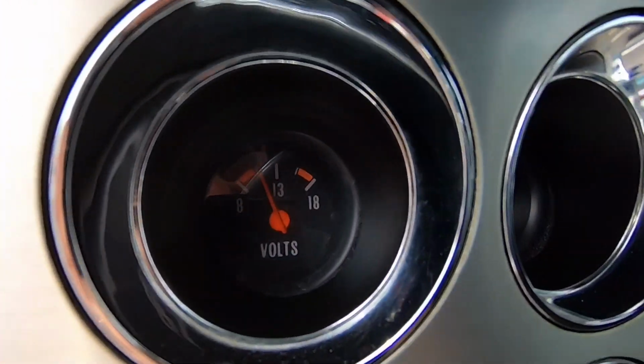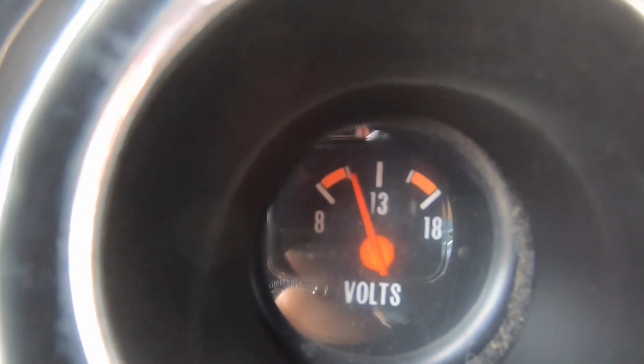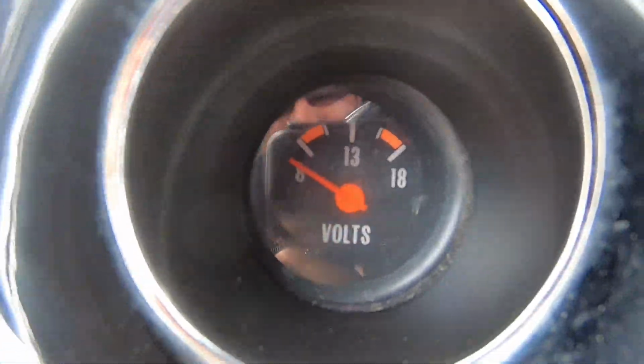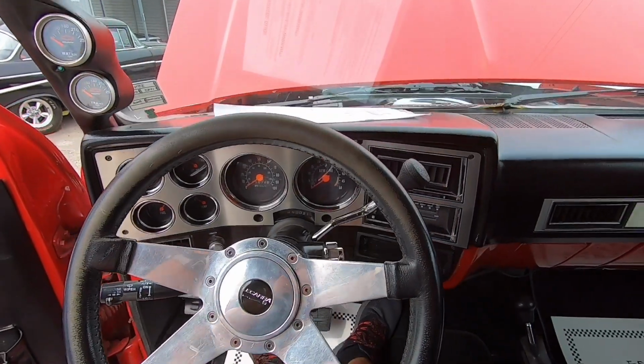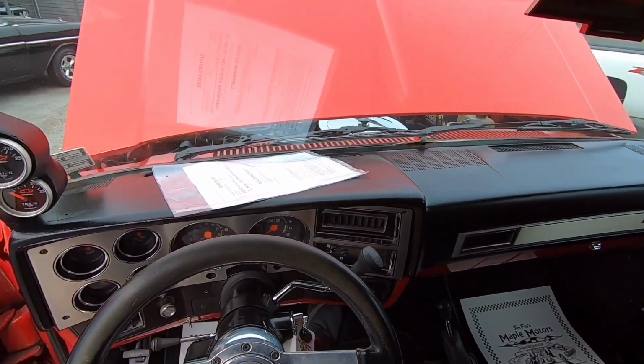Let's see if this voltmeter's coming up. Oh yeah. It looks like we do have a dead battery on it. See it dropping? So yeah, I'll have to go get a jump box real quick. And we'll continue this walk around.